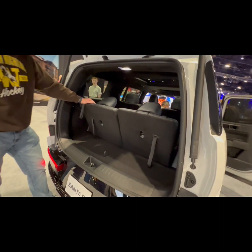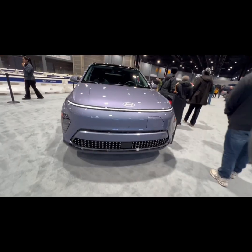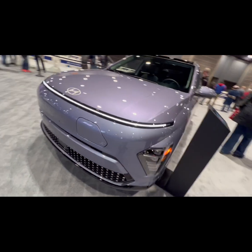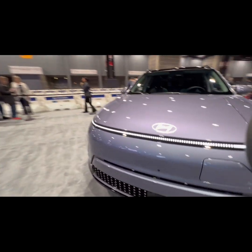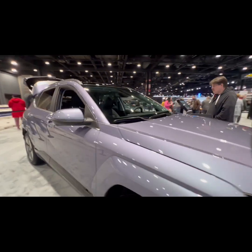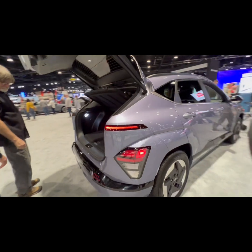Spacious. What's this? Yeah, nice, the turbo. Like it. This is the new, well, not new, but the Kona Hybrid. I never sat in one of these. I do have the Tesla Model Y.